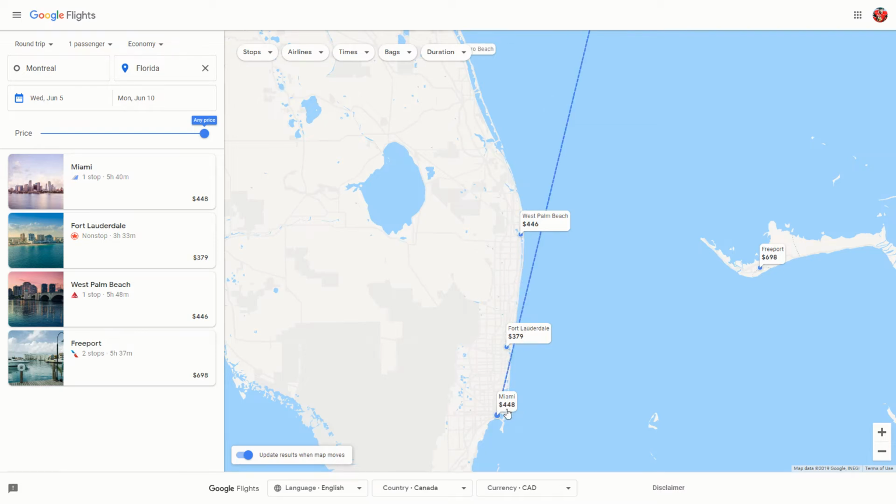So Miami, 448. Yeah, it's all right, not bad. But then look at this, Fort Lauderdale, 379, and then West Palm Beach at 446, still $2 better than Miami. If you're not picky on where you have to go, this is a great way to find the cheapest flight, because look at that, 379, half an hour distance, and it's the same general area.